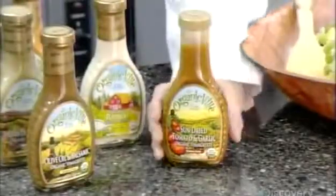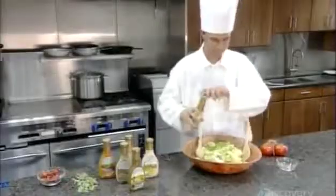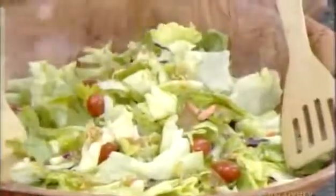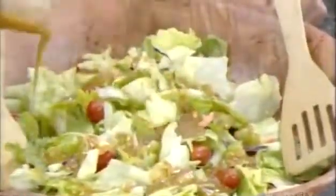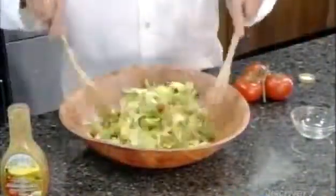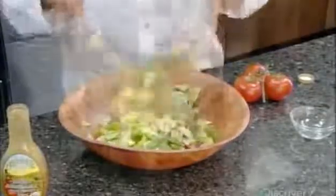Salad dressings can be cream or mayonnaise-based, or oil and vinegar-based. This particular line of dressings and marinades is made entirely of certified organic ingredients. It's also gluten-free and sugar-free for those with celiac disease or diabetes.